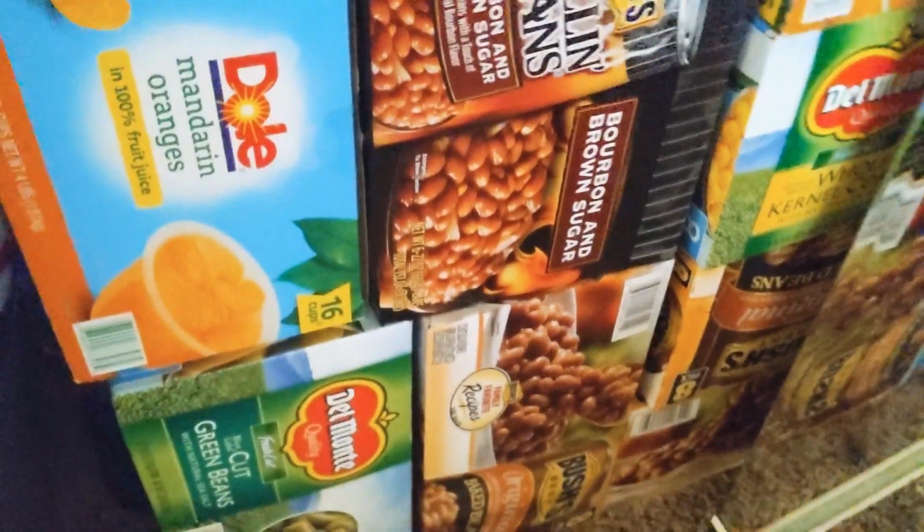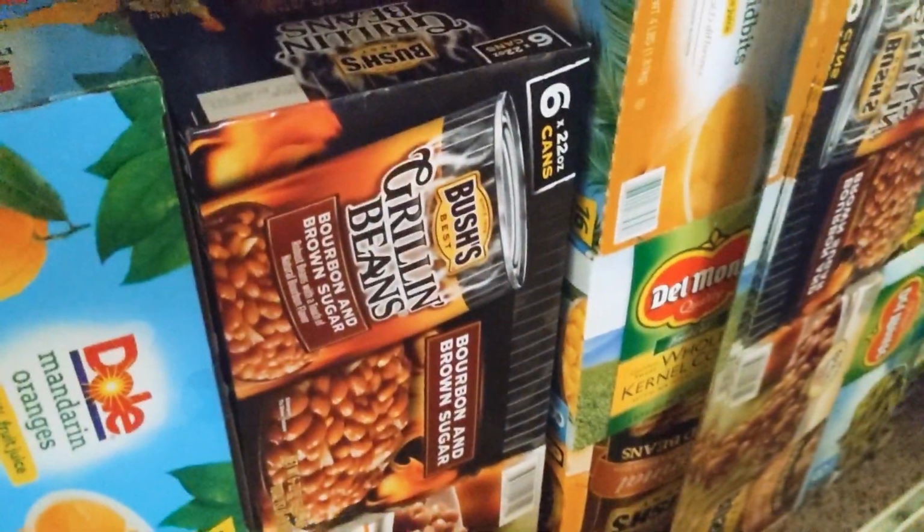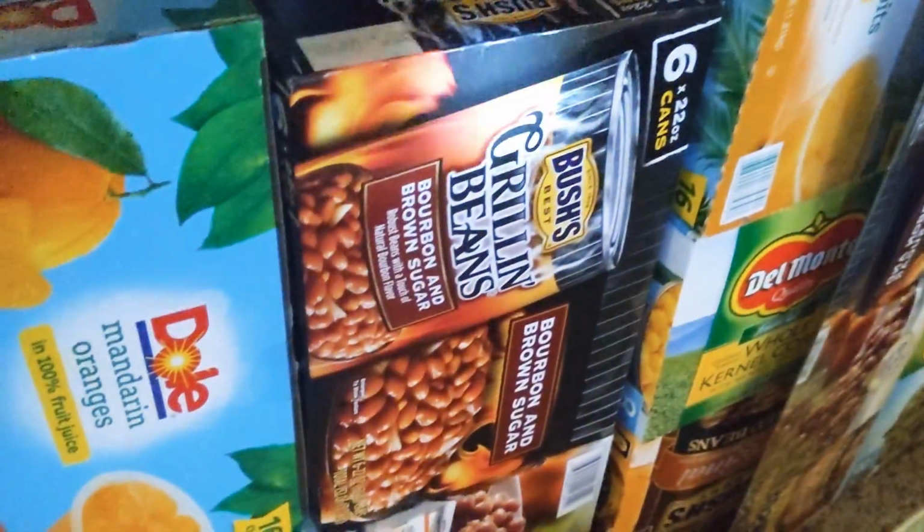I'm trying to see, guys. Find it. You know what? Here we go. Trying to find a flashlight. Sorry about that, guys. I'm usually more organized than this.